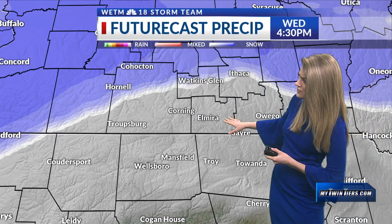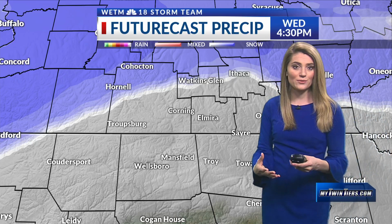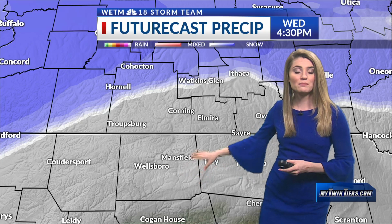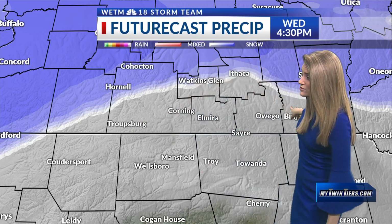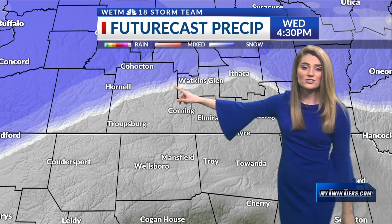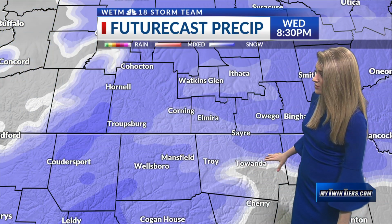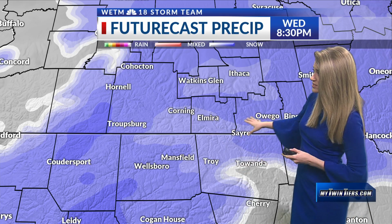So taking you throughout the next couple of hours, right around 4 to 4:30, that brief break in the snow that I was just talking about earlier, we're going to be dealing with a brief dry slot that's going to be building in from the south, tracking northward. So it's going to try and push this line of snow showers just to the north of Chemung County. You can kind of see it hovering over Watkins Glen, Ithaca, even just to the south of Hornell. Then the system is going to continue to dip down to the south and east, and it's actually going to continue to invade every location of the Twin Tiers around 8 to 8:30.